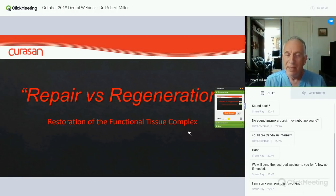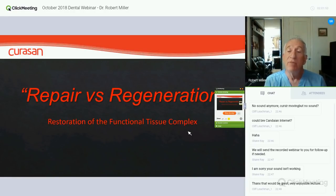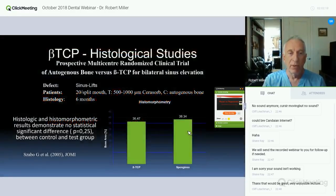Because repair is the filling of a defect, whereas regeneration is the regeneration of the bone complex that was previously lost. When you use a non-resorbable hydroxyapatite, you get repair. It fills in the space. When you use a highly resorbable calcium-releasing material, that is the true definition of regeneration, because we want restoration of the functional tissue complex, especially if we're going to place a loaded dental implant.